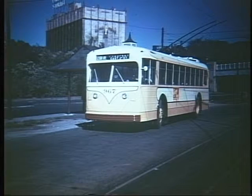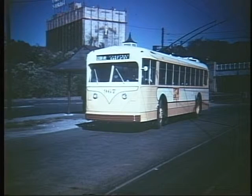This is one of the Pullman trackless trolleys, and of course the Lincoln Storage Building is still there, and this is where the rapid goes over. And this is that double track right-of-way that goes up the side of Cedar Hill that we talked about before.